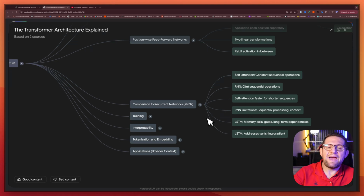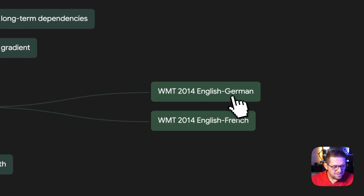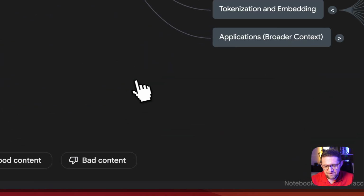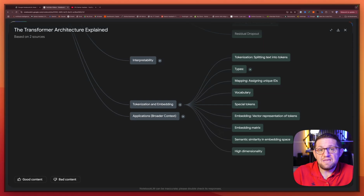And now I actually have that in my new mind map because it mixes what we got out of the paper and what it got from my long video. And things around training. So you can see our training data. I think this is coming from the paper actually. Tokenization and embedding. This is not coming from the paper itself. So this is something I covered for people to really understand tokenization and embedding before we explain to them the self-attention or the scaled dot-product attention mechanism.